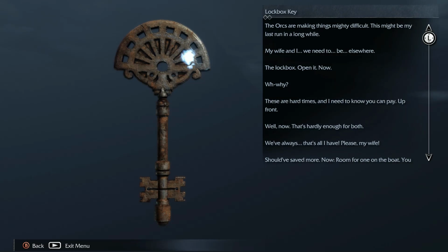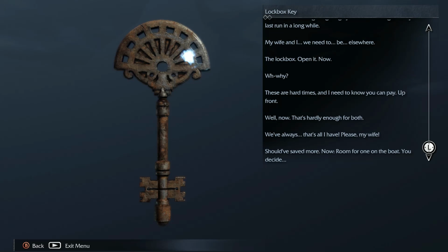Ooh, burglars. The orcs are making things mighty difficult. This might be my last one in a long while. My wife and I, we need to be elsewhere. The lockbox. Open it. Now. Why? These are hard times. And I need to know you can pay. Up front. Well now, that's hardly enough for both. We've always... That's all I have. Please, my wife. Should have saved more. Now, room for 1 on the boat. You decide. What a savage.